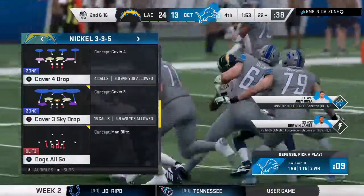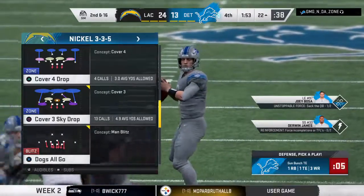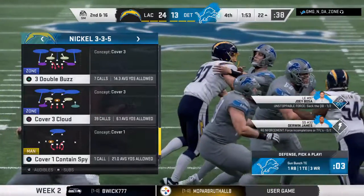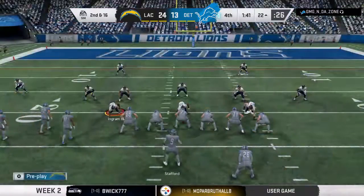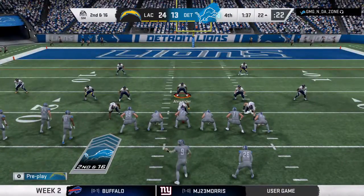Exactly what they were looking for. They've been giving up yardage. They've been letting them drive right downfield, but they got a sack right there. How about that for a little bit of revenge? Protection certainly going to need to be a bit better here on 2nd and 16.